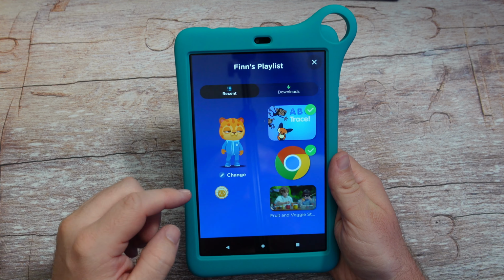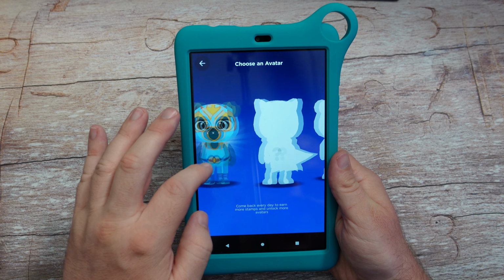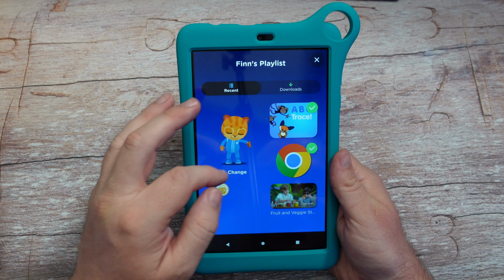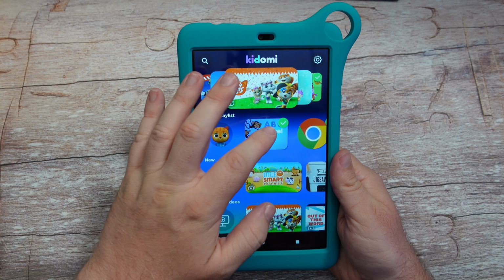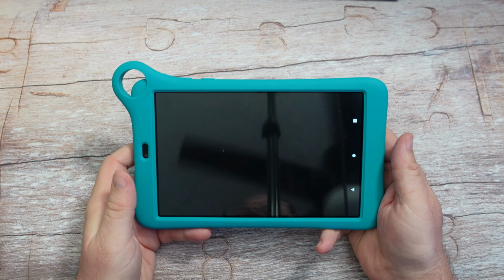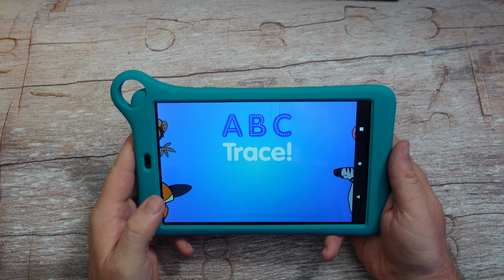Your kid can click on there and they can change their avatar if they want. They earn avatars and certain things all the time that they use this. They can look at their downloads. They can play apps in here. So here's an app that I downloaded, or I think it already came pre-installed, I can't remember. This is called ABC Trace.